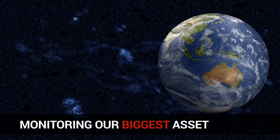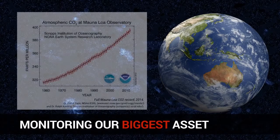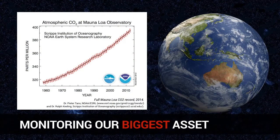The biggest asset that we have as a species is our planet, and we know that it's under some stress. This very famous graph here shows the variation in carbon dioxide levels in the atmosphere as a function of time. And we can see that there is an inexorable upward trend, and that's going to have all sorts of consequences for life on this planet. So we need to understand how the planet is responding to all of the different stresses that the growing human population is placing on it.